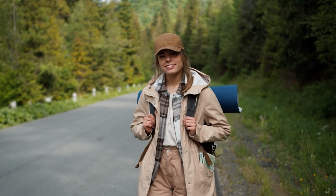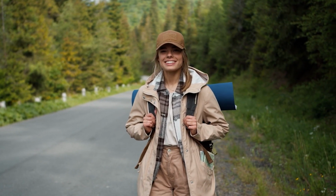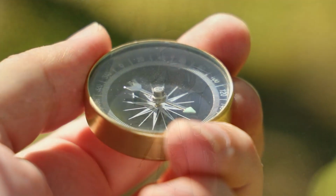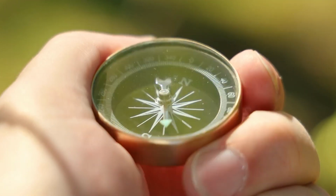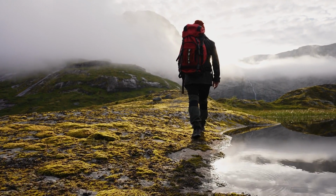And there you have it, fellow adventurers, your guide to acing your first international flight. Remember, every journey begins with that first step onto the plane. So stay excited, stay curious, and get ready to create unforgettable memories.